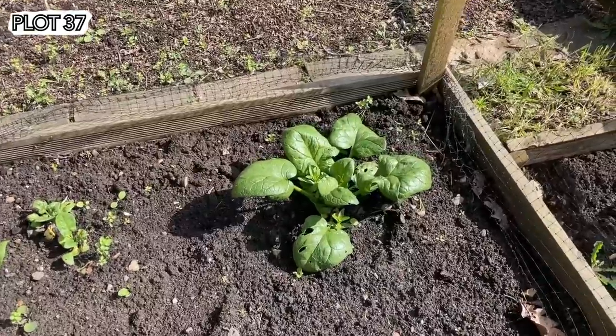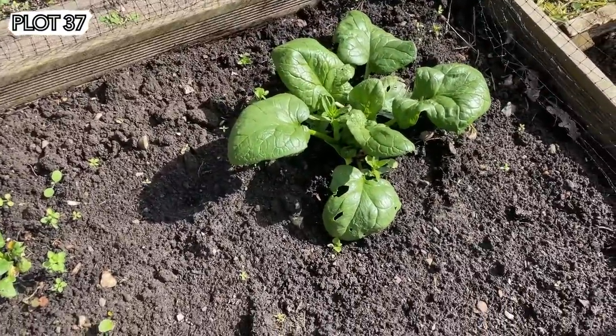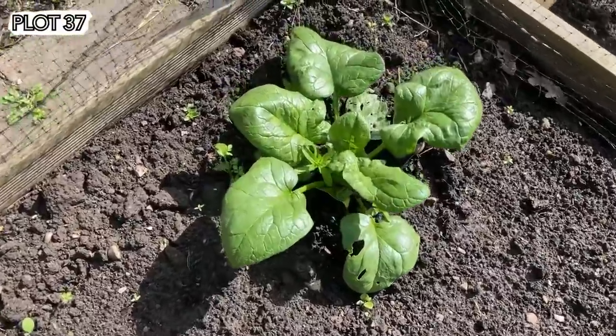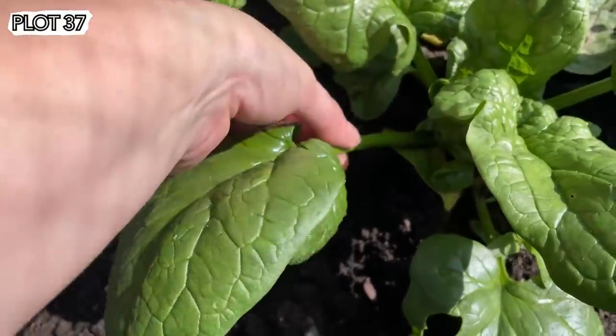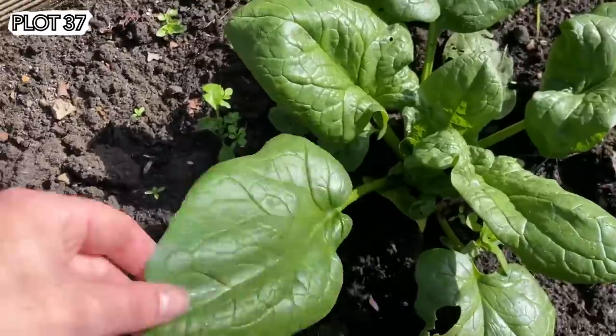So these are actually a different type of spinach than I've got in the other bed. They are called Americana, and they are a wonderful, wonderful spinach. Just ignoring the fact that this one has got a weed growing up through the center of it. These leaves with these beautiful, really thick but hollow stems, this is an absolute gem. This one's done really well.